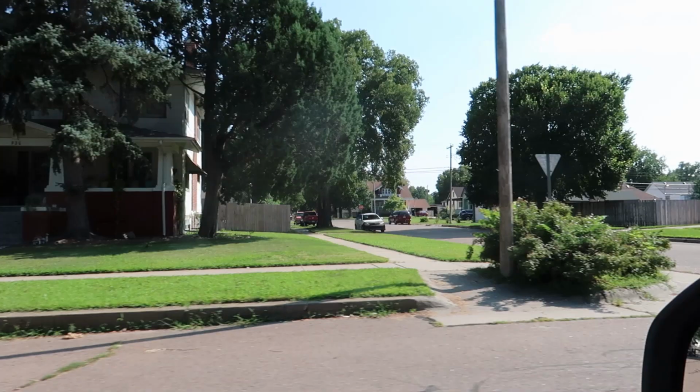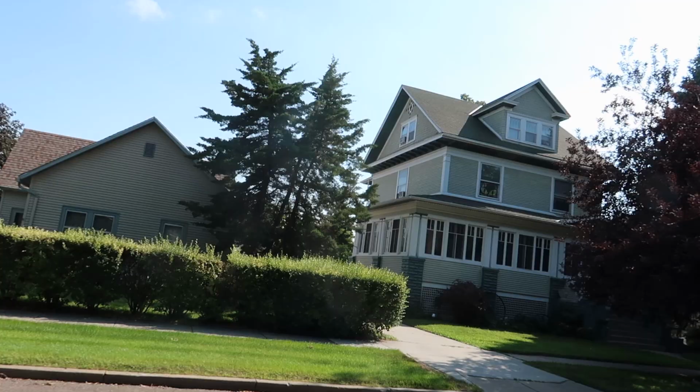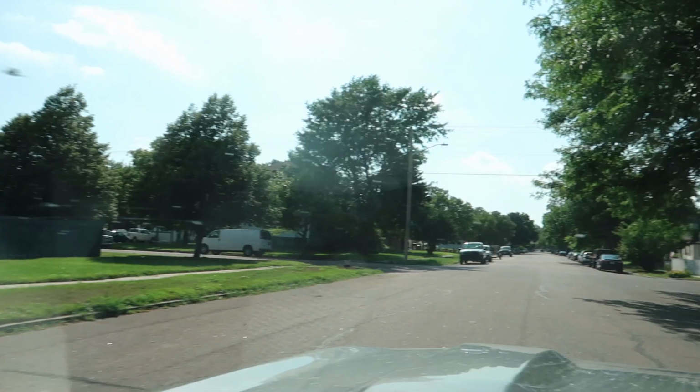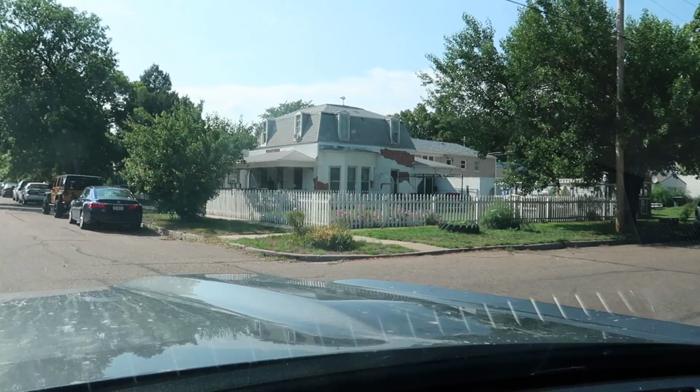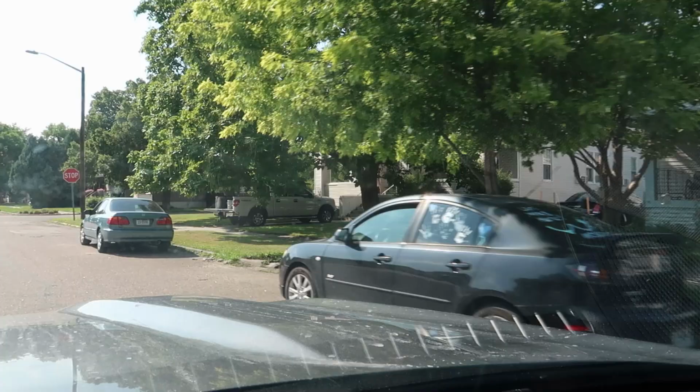Some beautiful homes over here. I like that a lot. Look at this one. Man, that's a three-story house. That's big. Huge porch around it. That's really nice. I love houses that look like these. Even if they are in disrepair, which some of them are, you can tell that, well, they were amazing when they were in good condition, and they could be amazing now.